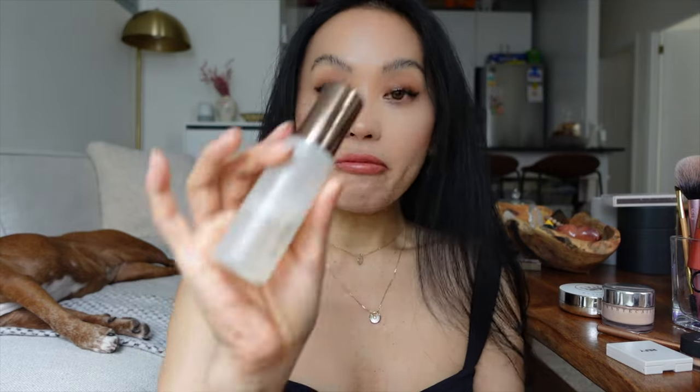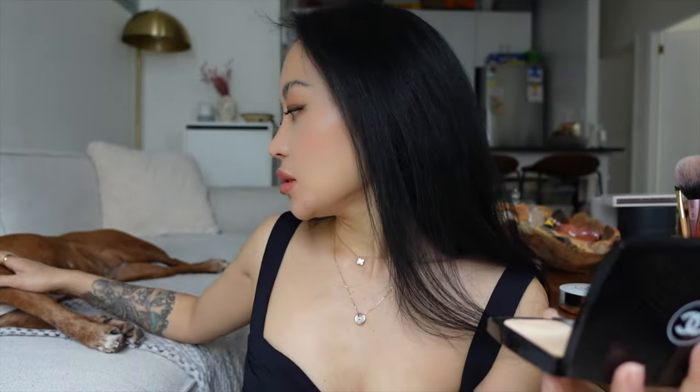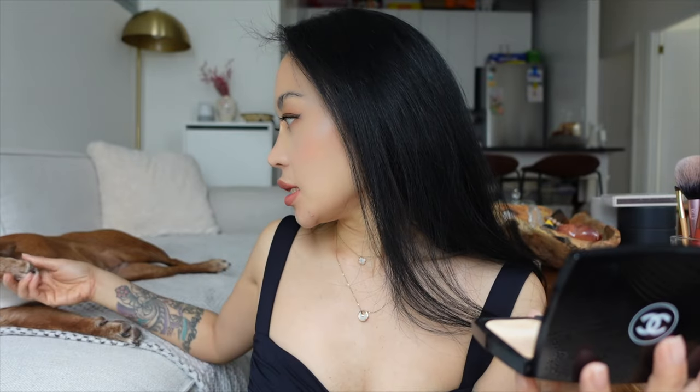Let's go in with some facial mist, Love Beauty. Nothing is more hydrating than a facial mist. I feel like the facial mist just adds hydration back to your skin, or is it moisture? Baby dream, my princess.